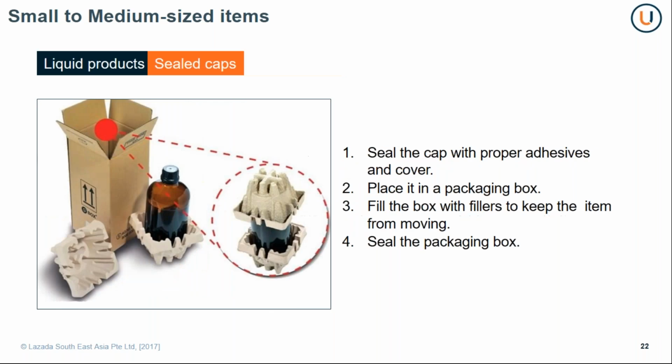If you're going to sell liquid products, please use the sealed caps method. First, seal the cap with proper adhesives and cover, and then place it in a packaging box. Next is to fill the box with fillers to keep the item from moving, and then to seal the packaging.